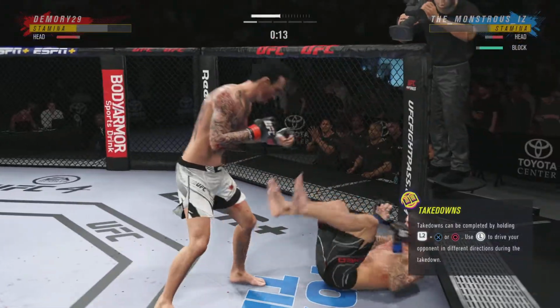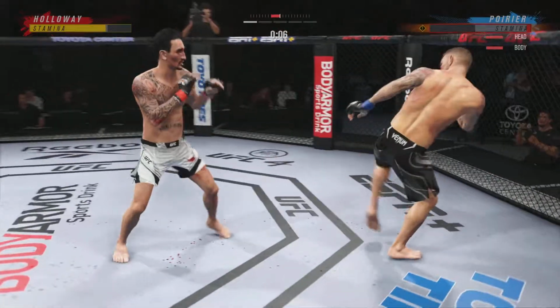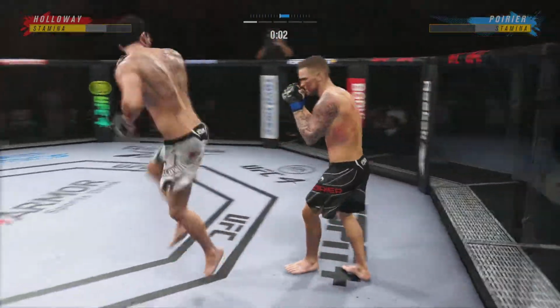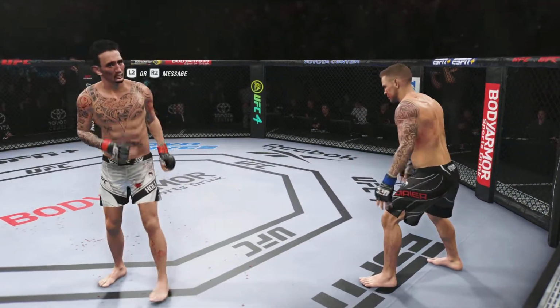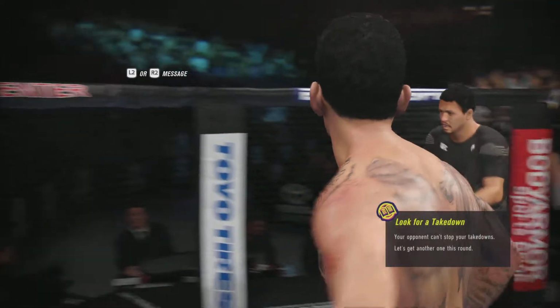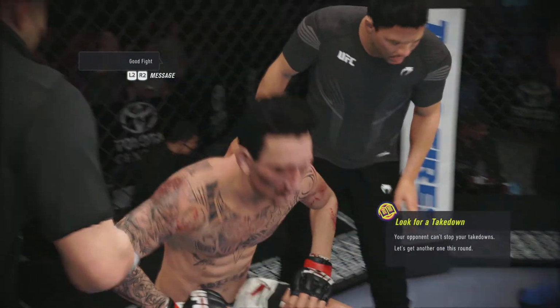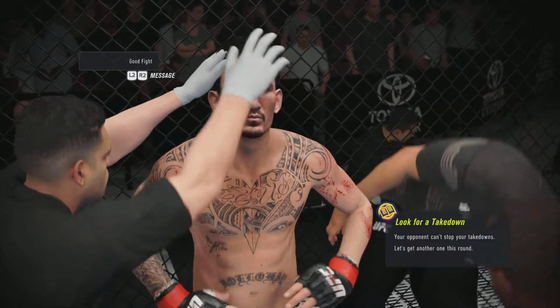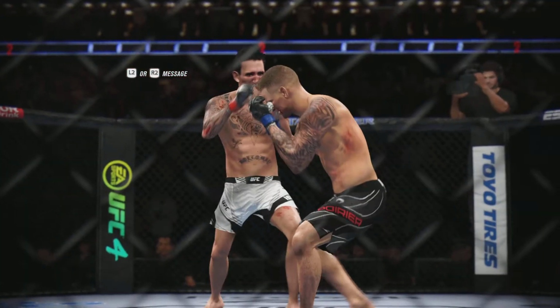For the ankle pick now to get him down, DC. We'll see how he chooses to proceed from here. Got the ankle pick. Let's see how he advances from this position. There's the end of the round. We'll show you some of the highlights.